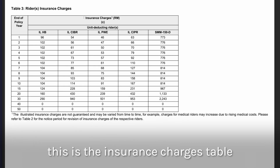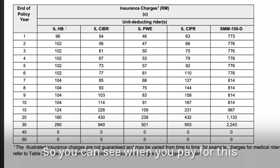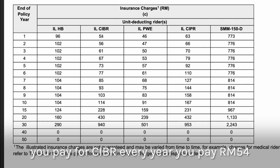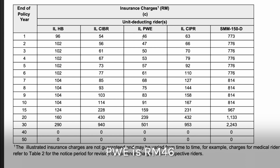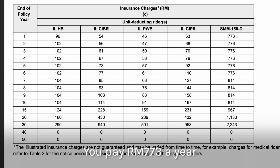And let's move on. This is the insurance charges table for all the riders. You can see when you pay for this ILHB a year, you pay 96 ringgit. You pay for CIBR every year, you pay 54 ringgit. This is on the first year. PWE 46 ringgit. CIPR 63. Medical card is the most expensive one. You pay 773 ringgit a year.